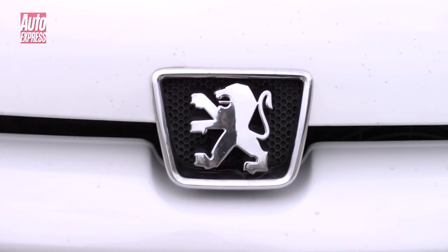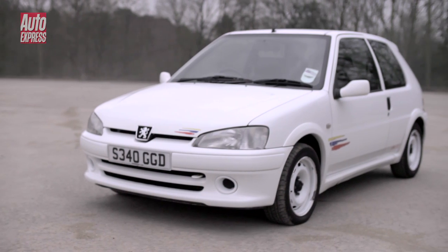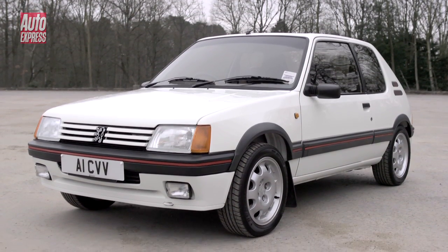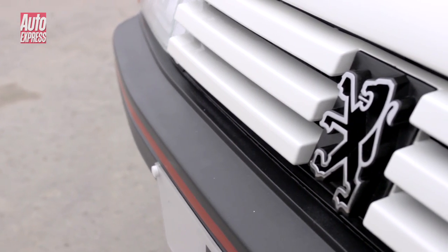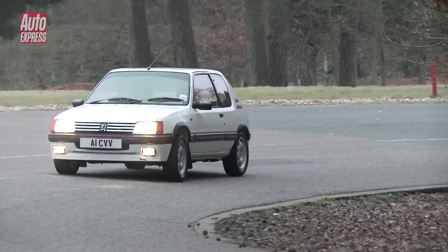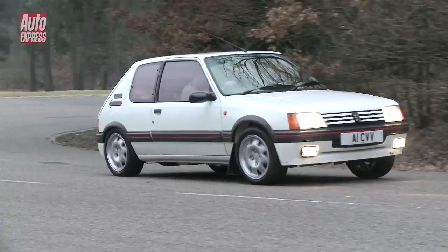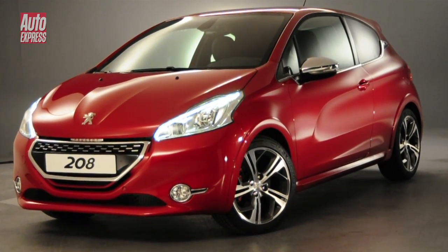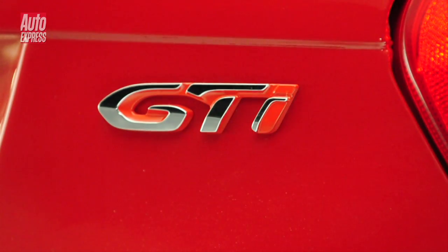Peugeot. It has a long history of making performance cars which are fun and fast, but don't cost the earth to buy nor run. In fact, the legendary 205 GTI is considered by many as the best all-round hot hatch ever created. This is the new 208 GTI, and Peugeot promises it will live up to the legend.